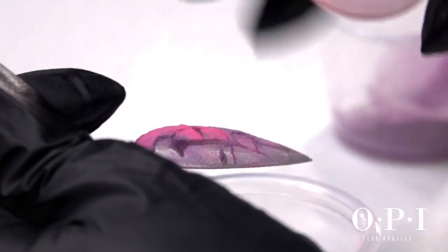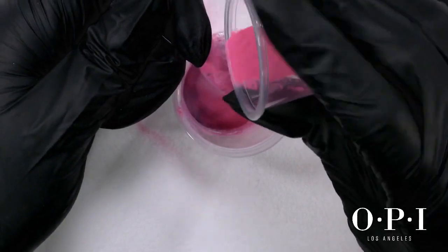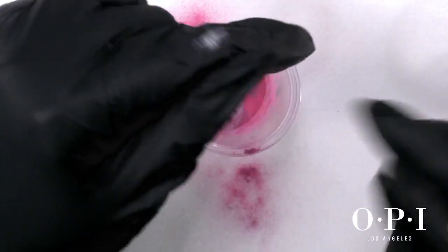And just moving my nail around, making sure I get every spot covered because I want all that gel color to have color on it.